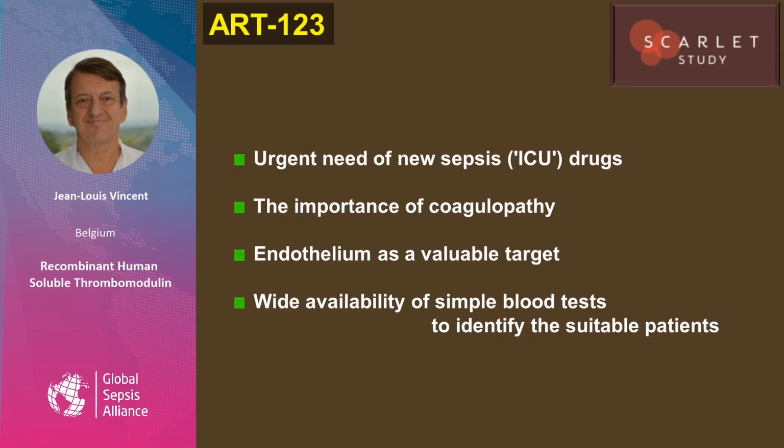So we already wrote several years ago an editorial in Critical Care Medicine saying that we should not use an APACHE II score to refine the patient enrollment. We should rather select them on the basis of organ dysfunction, and that's what the clinician would like to do at the bedside. We don't want to calculate a score, but simply look at the presence of organ dysfunction.